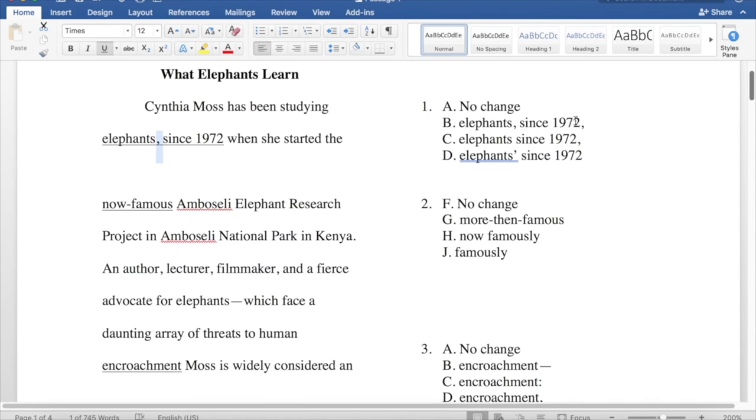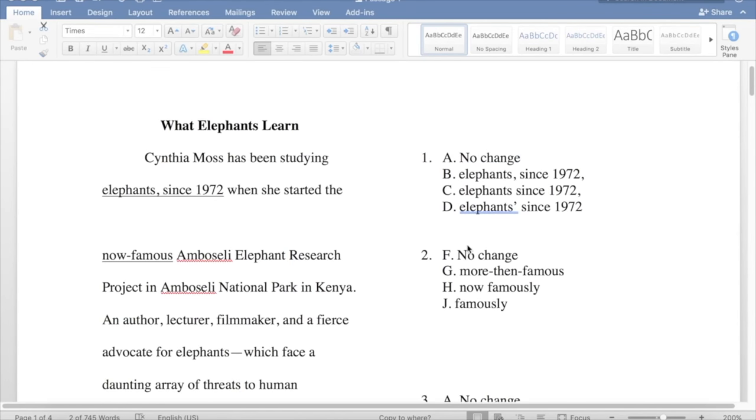So let's go ahead and look at B. B has this construction here where there's a phrase separated from the main part of the sentence, which is a case between two commas. Now, whenever this is the case, whatever's inside the commas needs to be inessential to the meaning of the sentence. Because this phrase, since 1972, is essential to the meaning of the sentence, because the sentence is just establishing how long Cynthia Moss has been studying elephants, B cannot be correct.